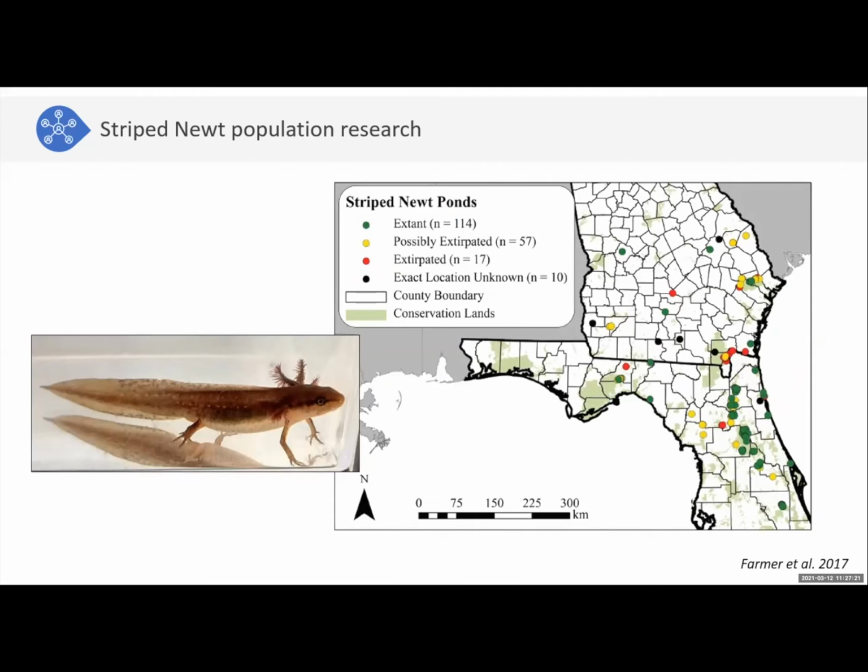So newts, we'll give a little background because sometimes this throws people off. All newts are salamanders, not all salamanders are newts. So newts are a certain subfamily of salamander. And we only have two genera of those in North America.